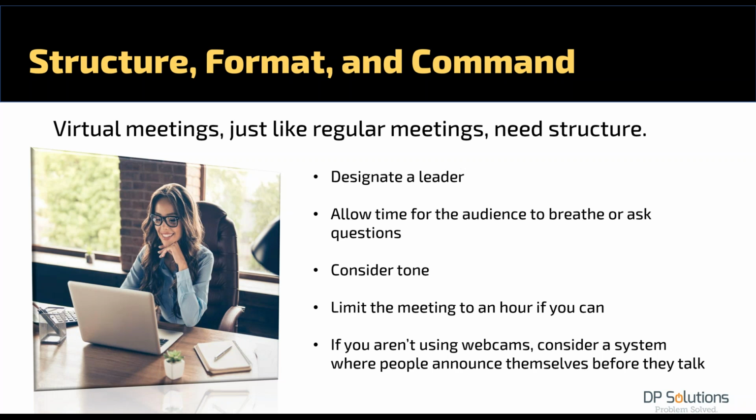Another way of doing it is saying, "Hey, if you have a question, type in the chat first, and then we'll call on you," or something like that. You want to make sure that everybody gets a chance to be heard and that people know who's talking. We sometimes lose that in virtual meetings.